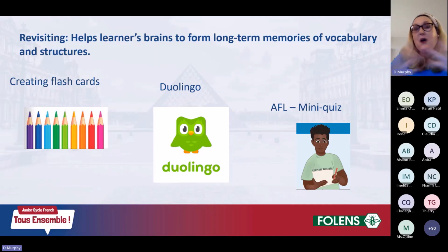As I say, I hope there's something useful in there. It is a challenge teaching vocabulary, but when it comes to MFL, vocab is king, vocab is queen. So we really have to invest in the techniques and the strategies that we are using with our learners. As I say, I really hope there's something that you can take from tonight's presentation and go and use it in class.